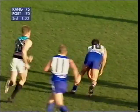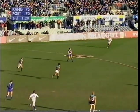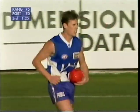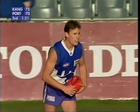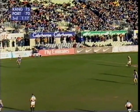Stevens has to turn around, can't get there. Cockatoo Collins, sun was in the eyes. Stevens across half back. Desperate play by the Kangaroos. Sinclair pinpoints it, finds Clayton. Robbins wants it short. Kangaroos by just 5 points.